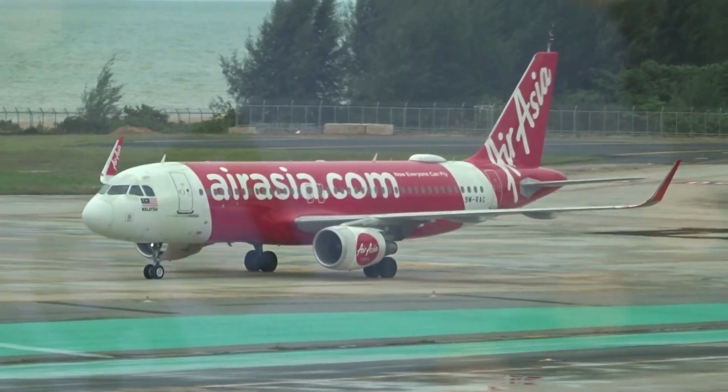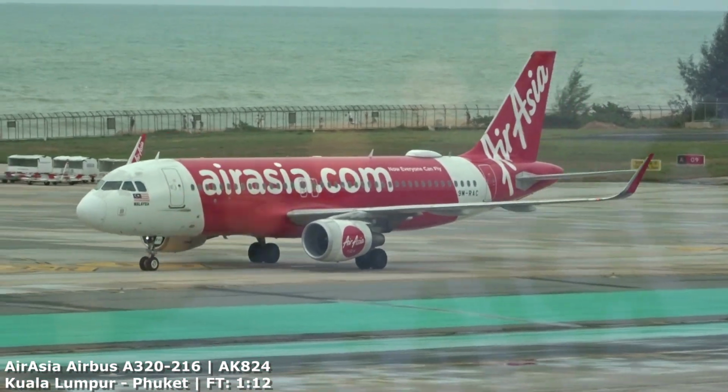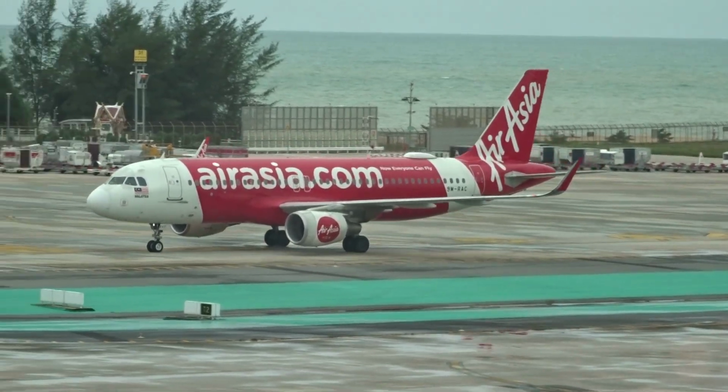And here's our aircraft that will take us on its return journey back home. 9M-RAC, a 6-year-old Airbus A320-216 that's just arrived from Kuala Lumpur as AK-824.